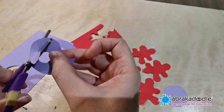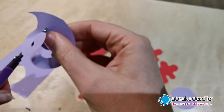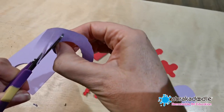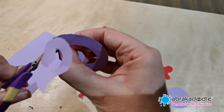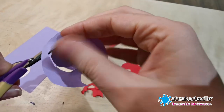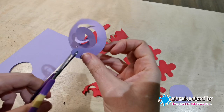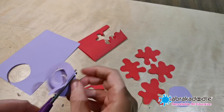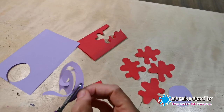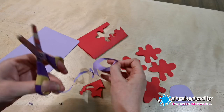So, just going back between the lines you have just cut. This is the tricky part. So for some of you older kids out there, you can actually cut in between very carefully. I might come back from this area and cut between those 2 cuts I have just made. So I've got a little bit of space and I can pull that out.